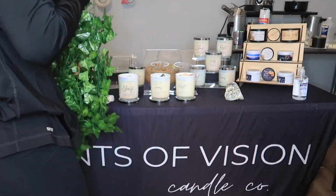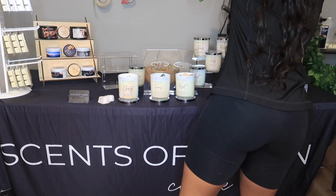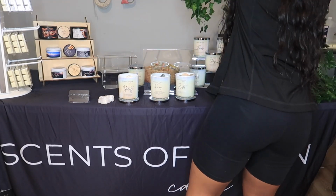It would also be nice for you to purchase some greenery. It really adds a nice touch to a plain table. If you don't really have anything there besides your candles and risers, you can put some pretty greenery. I got this from Amazon. I'll link it down below as well. But it just makes your table look so much nicer, so much cuter, and people enjoy it.